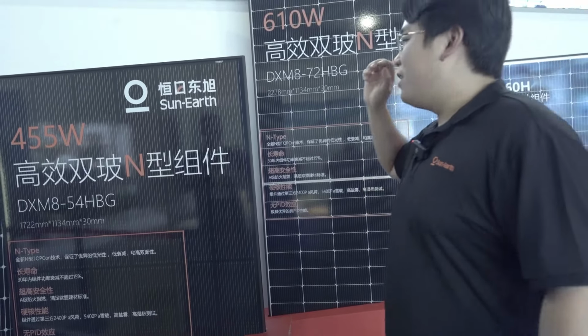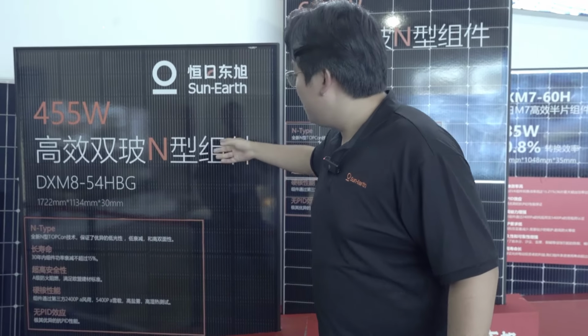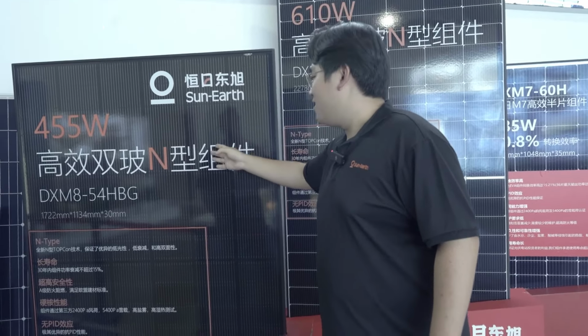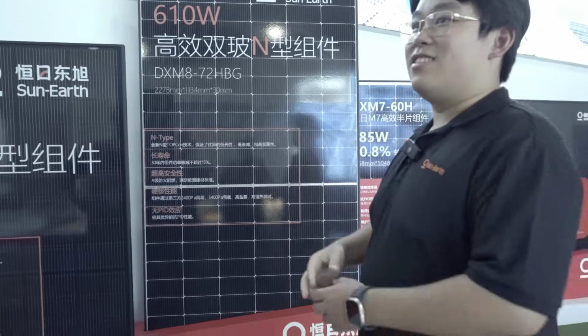So that's why I was telling you the BC module is much better, because although I say it's a full black module, there are still these kinds of bus bars. The BC module would eliminate these silver lines in the module, and it will be completely, truly a full black module. And we are proud of it. It's a piece of art.